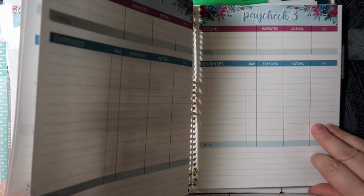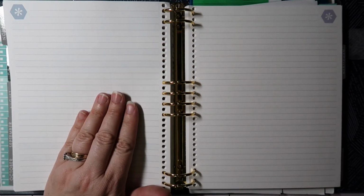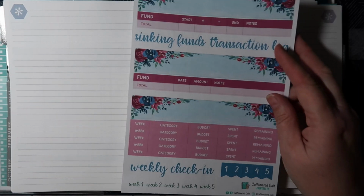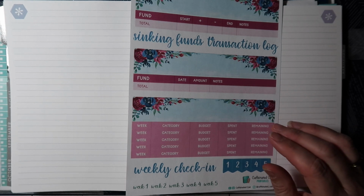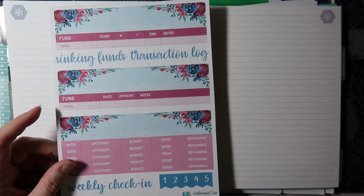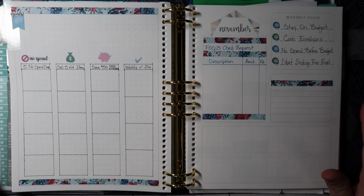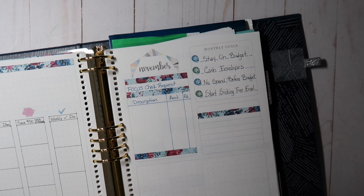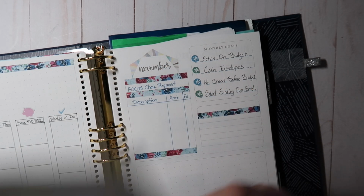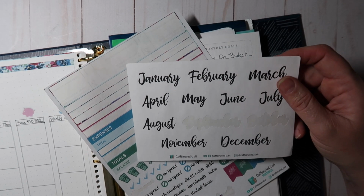And then I've already got my paycheck budgets done. So now we're going to do weekly check-ins. So I'm going to use these stickers right here. I need to clean off my desk. It's a hot mess right now. Oh, you know what? I am not done. I forgot that I need to do this right here. I just saw my little November stickers right here, and it reminded me.